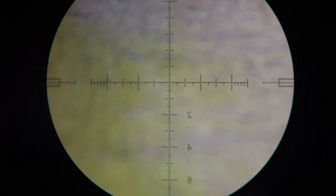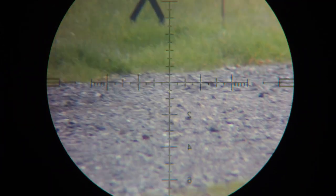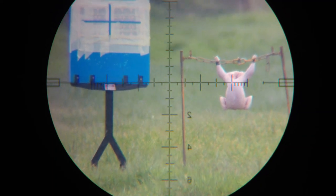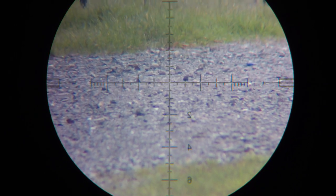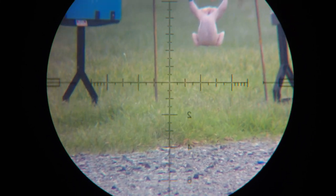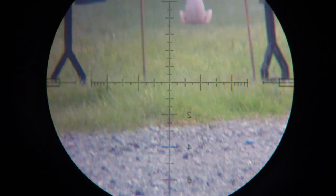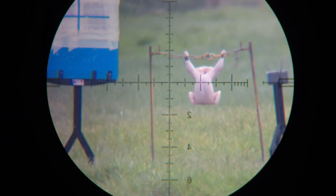Right, 32 grain Pro Hunters and chicken number three. Just done a few sighters to see what's going on, so I know where my point of aim is. So let's go see what these are. These are the 32 grain premium high impact ones. They've got a bit more of a hollow point, so let's see what happens, shall we?